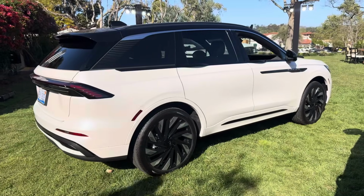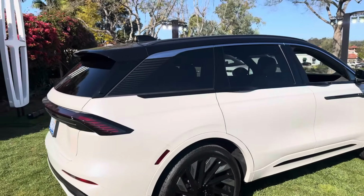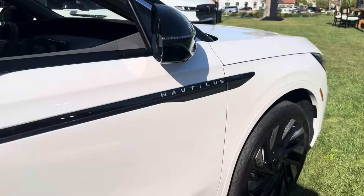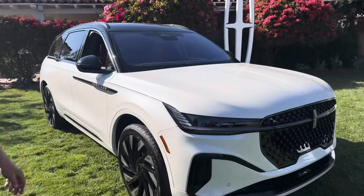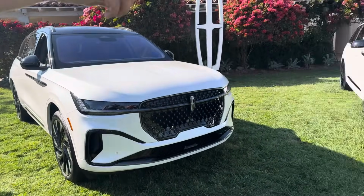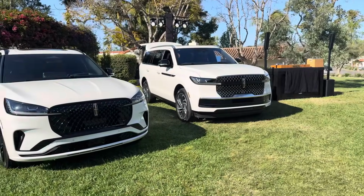It actually came out about a year ago. It's a new model in the lineup. So it's a little bit larger than the Corsair, but has a similar powertrain. And you can kind of see the latest design language. And then if you look at this one and then you look at the new Navigator, you can see how similar some of the design cues are.